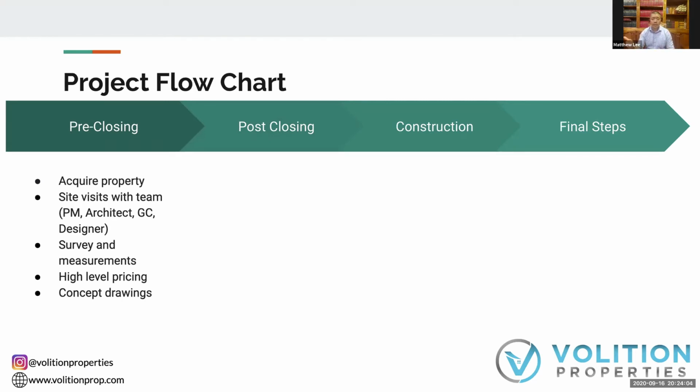The other thing you need is to make sure your general contractor's on there. So you can talk through the vision of the place, and your general contractor is going to start to get an idea of what he or she needs to do on this property, and can start developing in their heads a high-level price for you, right?